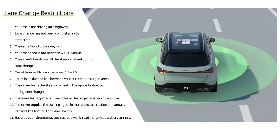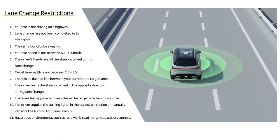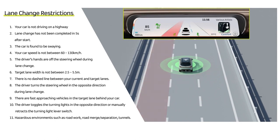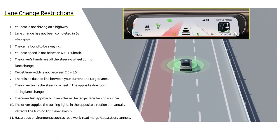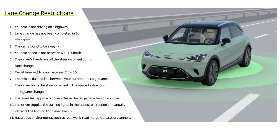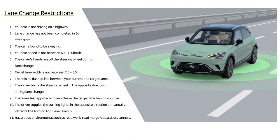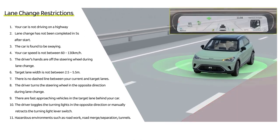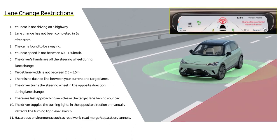There are some restrictions on auto lane change. Before an auto lane change is performed, you will receive an alert in 3 seconds that the lane change is impossible, should any of the restrictions be triggered. If the auto lane change has started, but the front wheels have not crossed the line, when any of the restrictions are triggered, you will be notified that the lane change has been cancelled, and the vehicle will resume moving along the current lane.